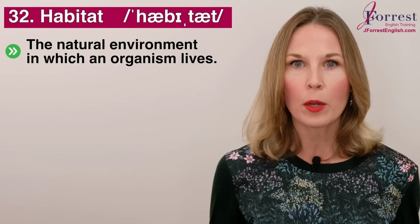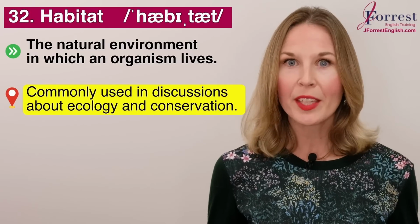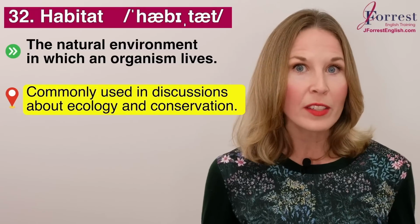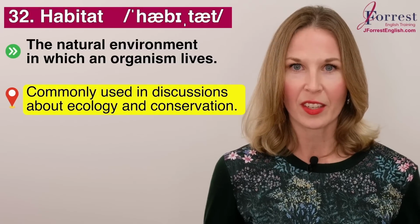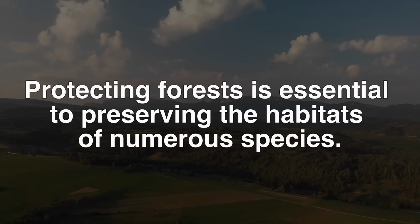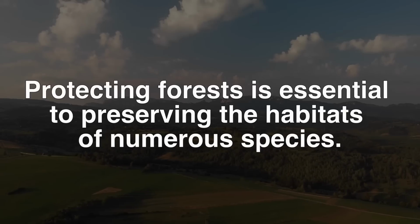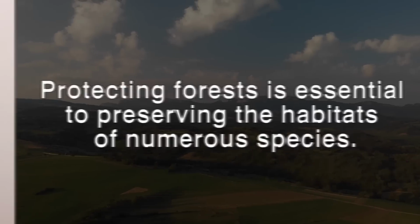32, habitat. This is the natural environment in which an organism lives. This is commonly used in discussions about ecology and conservation. For example, protecting forests is essential to preserving the habitats, the homes of numerous species.